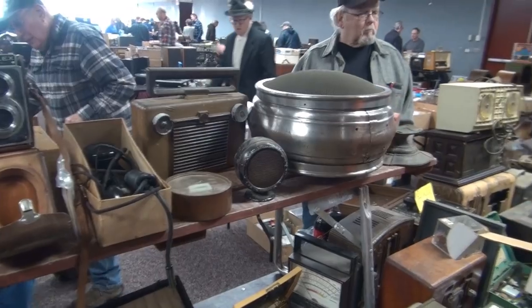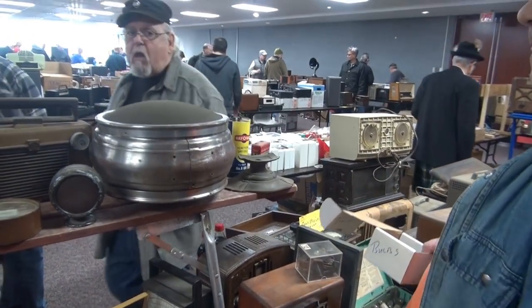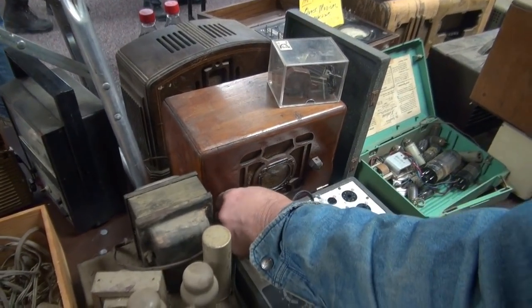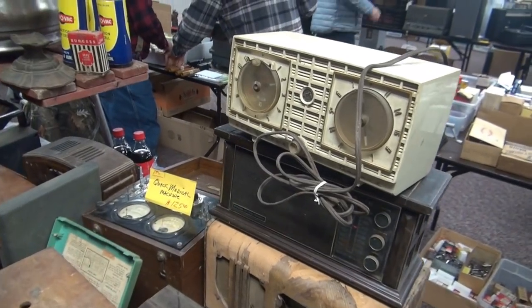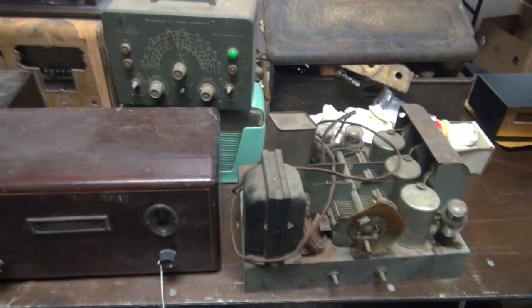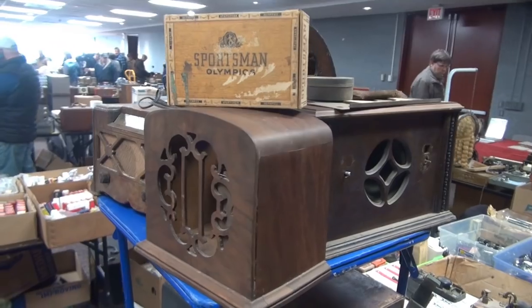You selling or buying? Question. How much? X-ray vision is not working. Yeah, it's a beauty. This guy just made a sale. The dust is free. A lot of old cabinets here.